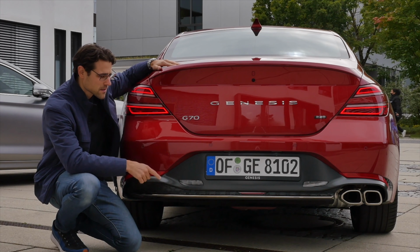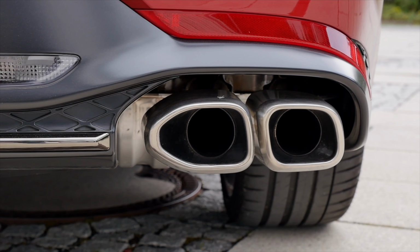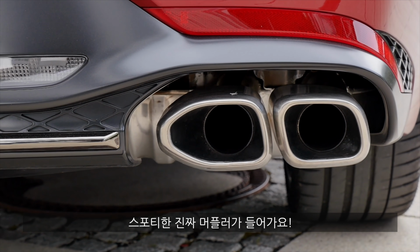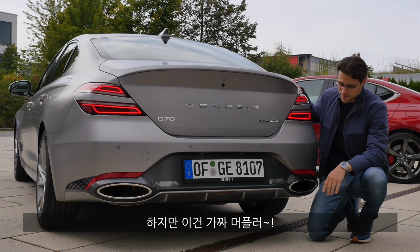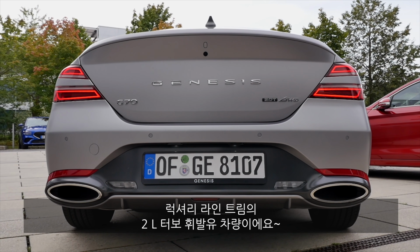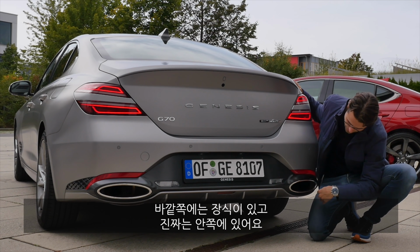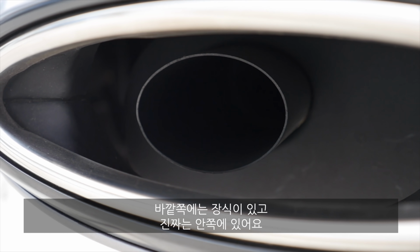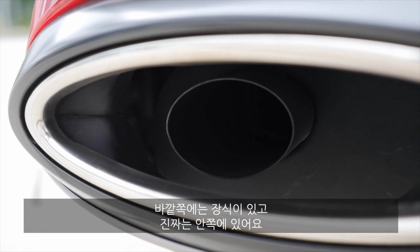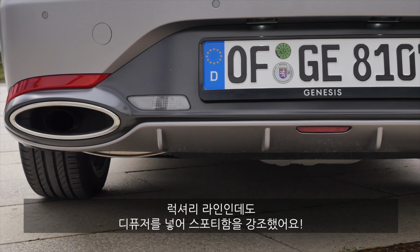And here in the sport line trim, this is connected in this case with the diesel. We also have very sporty exhaust, and they are actually real. However, the Autogefühl fake exhaust police has to attack here the 2-liter turbo petrol engine in the luxury line, because these outer tips, I mean the air goes through, but still this is fake, the real exhaust is on the inside. However, already the luxury line has a very sporty rear look with this diffuser style.